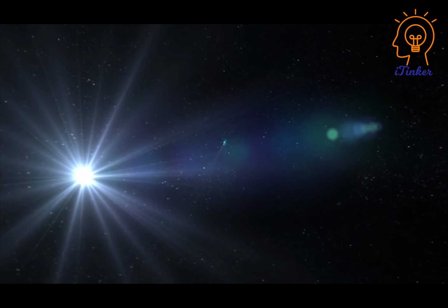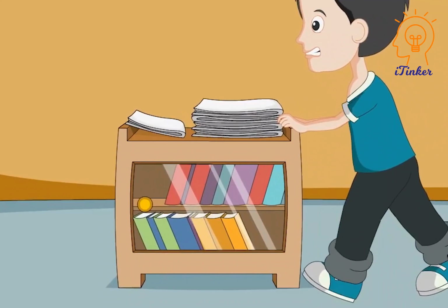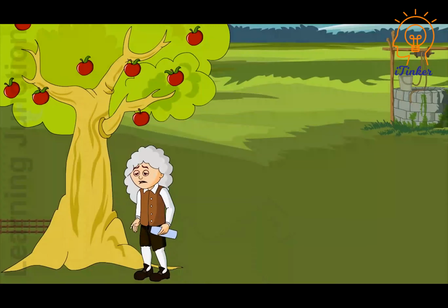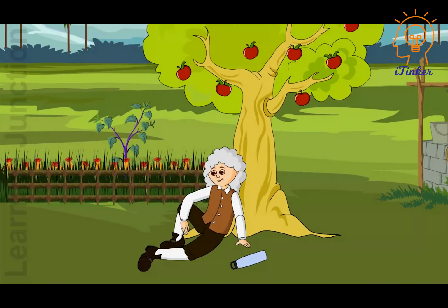So let's begin with a simple example. Consider you're moving a table from your living area to your study room. Can you name the forces acting on the table while it is stationary and while in motion? Think about it. When the table stands stationary on the floor, a force of gravitation, as per Newton's apple experiment, pulls it downwards towards the ground.